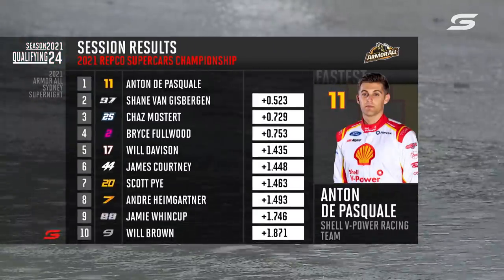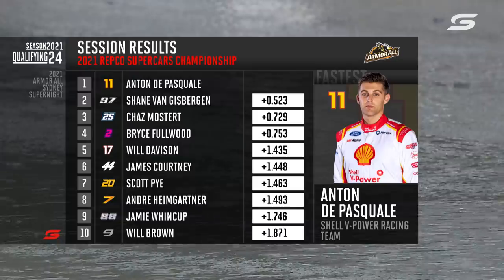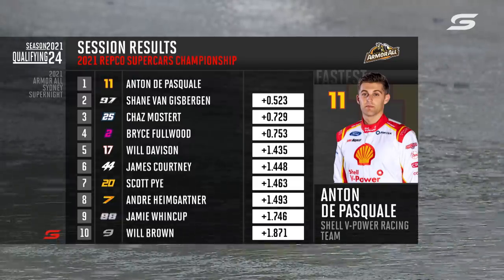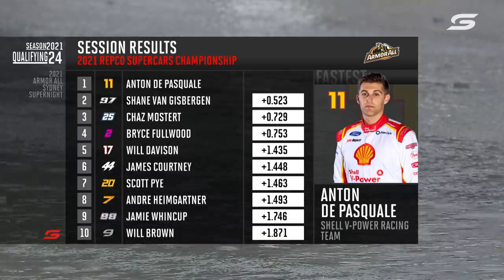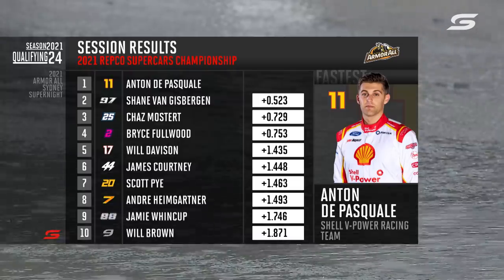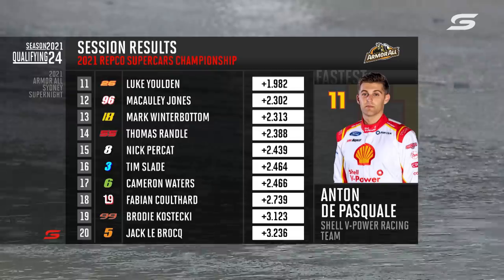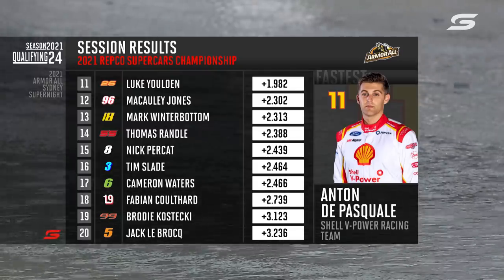That's the story. Anton Di Pasquale for the second race in the sequence of three this weekend. We'll start from the pole position. It was heartbreaking for him last night, the problem with the gearbox from that car. And that builds on the triple treat of pole positions for him last weekend. Fantastic performance. And he moves his tally on this season to 8 Armorall poles. So well done, Anton. And that's a nice way to respond.